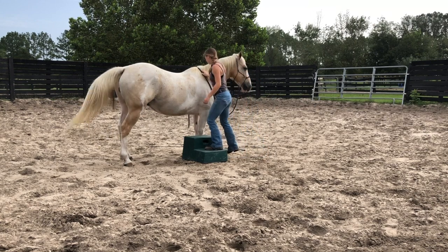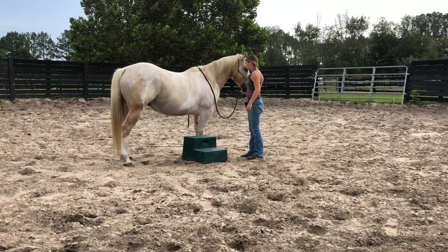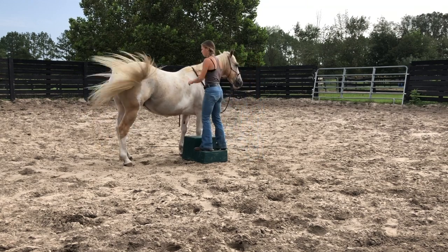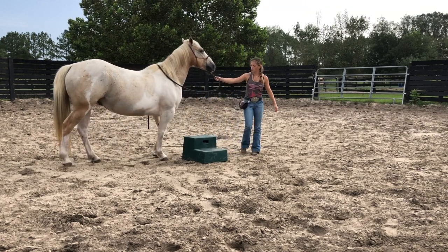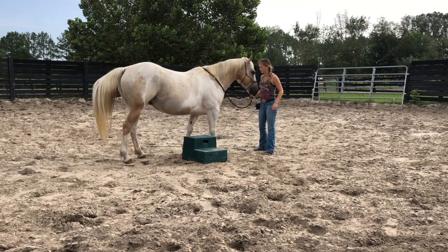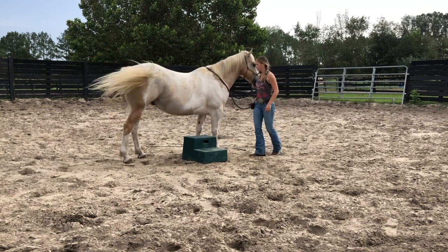Killian's never had anyone do any mounting block work with him. He came to me wild and I just didn't get around to this. So I'm going to break down the process for him. I'm going to step up, rub on him, and reward him when he stays still. And when he backs up like that because he was uncomfortable, I'm just going to bring him back forward and do it again. And when he does it right, and he stays there and he thinks about it, I'm going to reward him and slowly build up to getting to the top of the block.